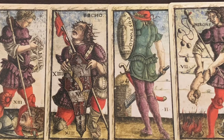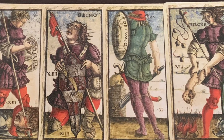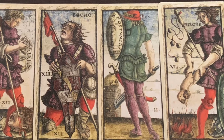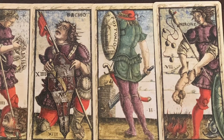And then we have one of the most daunting, one of the darkest cards of the deck, the number 8, Nerone, of course referring to Nero, the Roman emperor. Anyway, so we have this first theme that runs around these Roman generals, around the time of the Punic Wars, and around the Republic time of Rome.